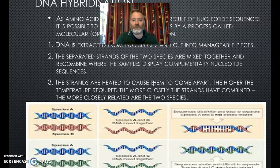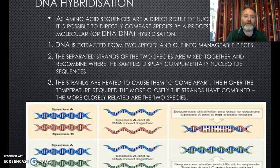Then we got to the point where we could actually do DNA hybridization. So essentially you can take DNA from a couple of species and cause it to come apart by heating it. It dissociates. Then you add those species together and cool them, and they can reform into new molecules. Now sometimes they reform with their own template, so you've got these two strands go back together. But other times you get a mixture of the two species. And then depending on how hot you need to make it to get them to dissociate again, to come apart, will tell you how closely related those species are. So it's a really nice little technique.